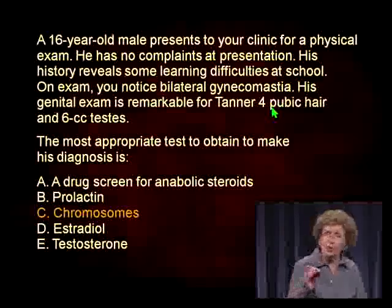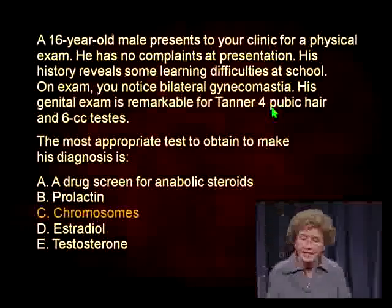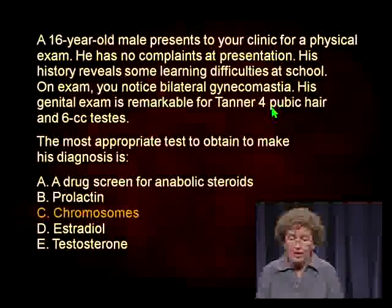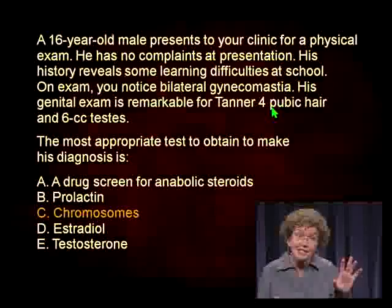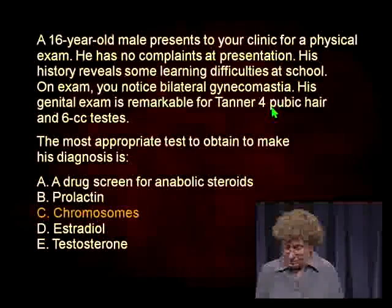Again, when they ask you a question, read it. Why did they give me this information? Why did they tell you that he's having learning difficulties at school? And then when you look at the exam, the adrenal gland seems to be working fine with the hair, but his testes are kind of small based on that Tanner 4. So he potentially has Klinefelter's.